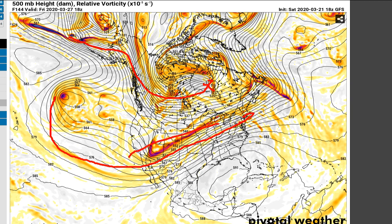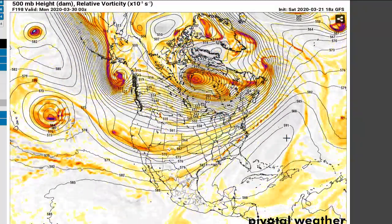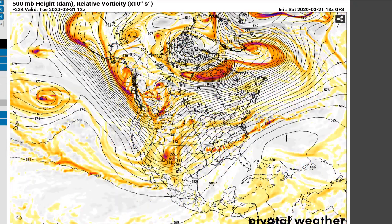So we'll have two sets of fronts, one focusing on Texas, maybe New Mexico and Arizona, and another one mostly up in the Canadian provinces. Then going forward, let's see what happens, getting into the first week of April.